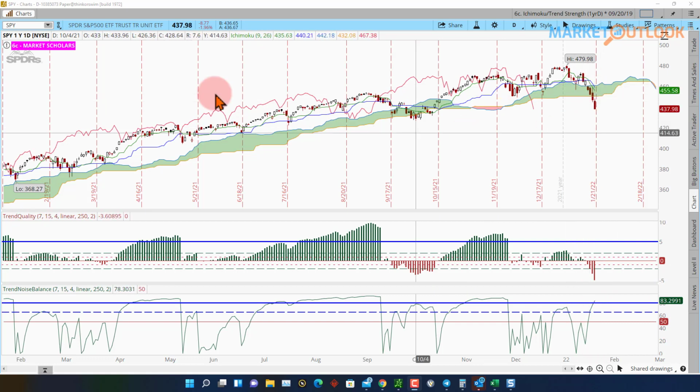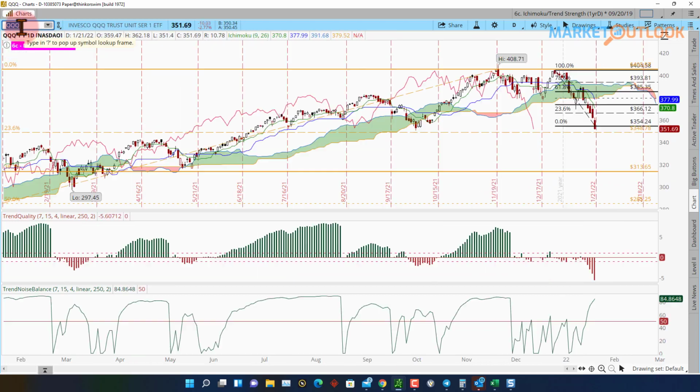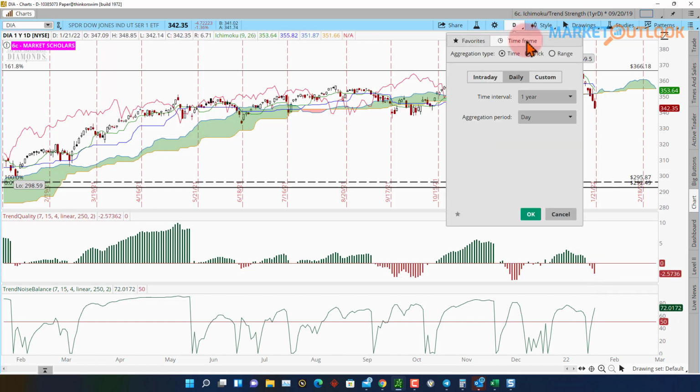On SPY, well below the cloud. Of course, we already are there on IWM, so we are at minus 5.5 there. We are above 80, 84, way below the cloud on IWM. The Qs, same thing, way below the cloud. Very strong trending pattern, minus 5.6. So we are in strong bear mode on all these indicators, now including the diamonds, which has been the one that's been holding up the best. It's still only an intermediate trending mode, but again, they're very below the clouds.